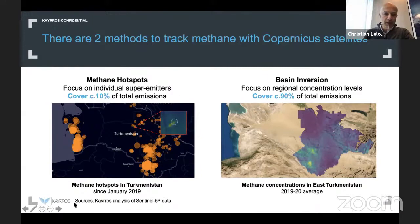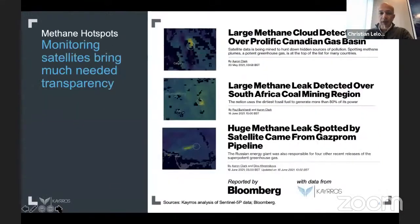Now, one of the benefits of Copernicus has been the transparency. Because we can now see events very soon after they happen, as is the case of maintenance work in gas pipeline networks. So here you see 3 recent headlines reported by the news based on our analysis and Copernicus data of events that in the past would have been unreported, maybe or maybe not included in company sustainability reports, but that now are out in the public. We see them, again, gas pipeline network in Canada, coal mining in South Africa, and more recently, a very, very large release of natural gas from Gazprom's network, which appears to be some unscheduled maintenance due to technical malfunction.